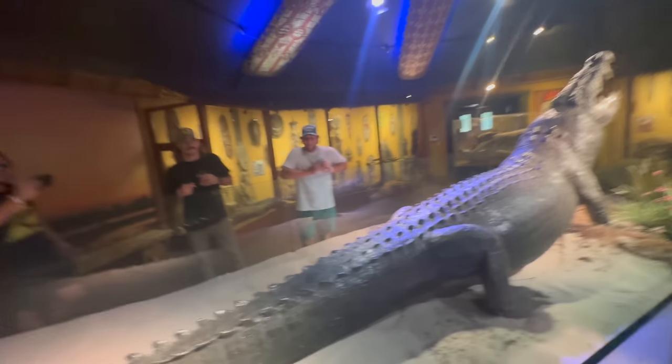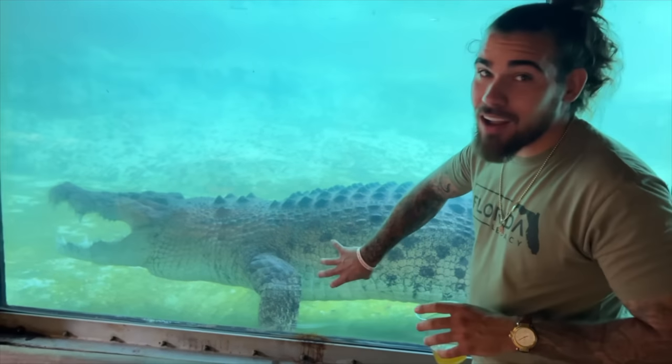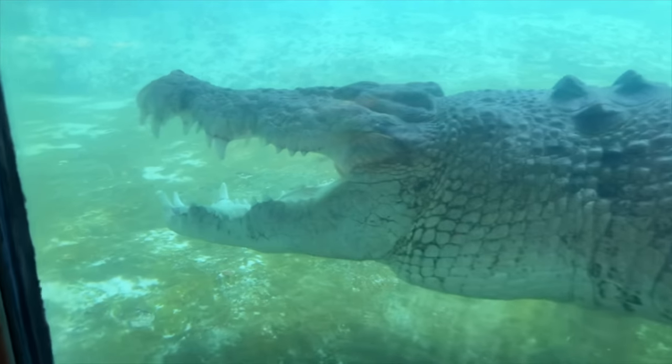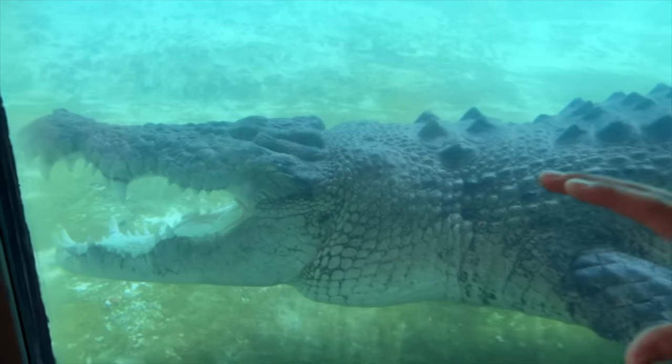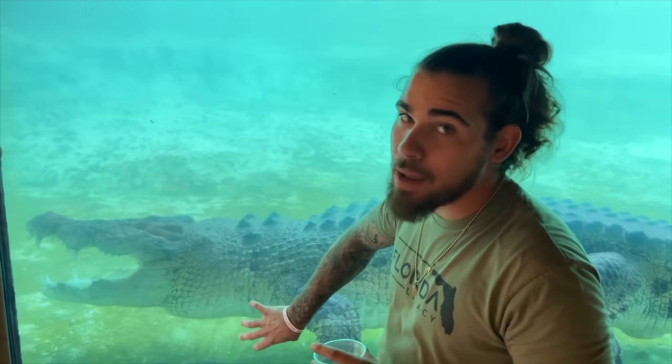Like, for size comparison, get on his back. Guys, look at this. This is probably the biggest animal here at St. Augustine Alligator Farm. This is a saltwater crocodile, which is the longest species of crocodile in the entire world. Look at this guy. Look at how huge he is. And they know he's actually 60 years old because he was born in captivity.